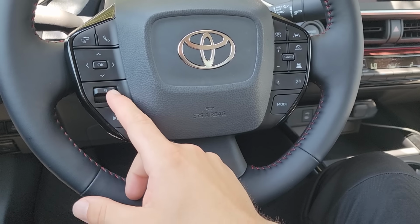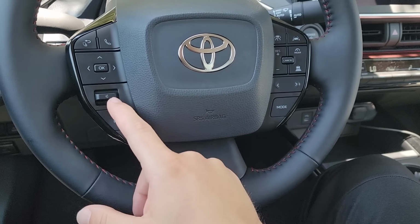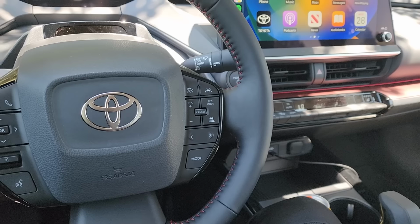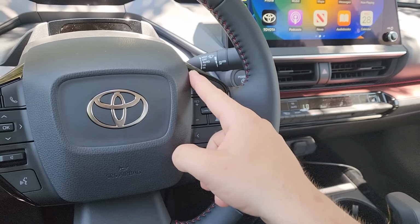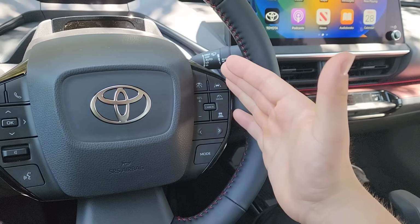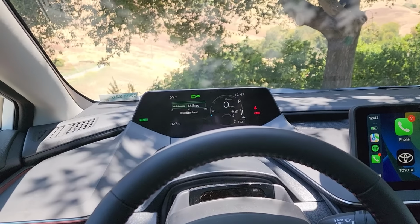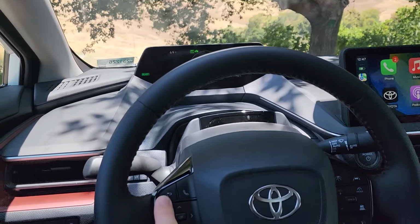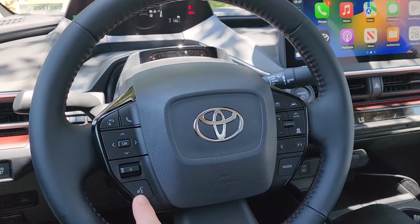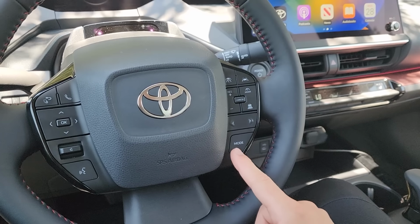So you have your volume knob over here, which you can just tick up and down just like this. It does feel a little bit cheap, but you can skip tracks over here, rewind tracks. And over here on the top right side, this is where you're going to enter things like your radar cruise control and turn on your lane trace assist. The button over here hides some of these menus from the multi-information display, but there's just a lot of buttons in here. This voice assistant button, I don't even think I pressed it once. The audio mode button, I don't even think I pushed it once either.